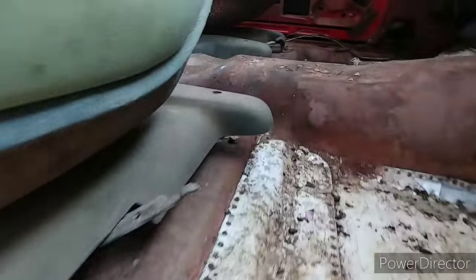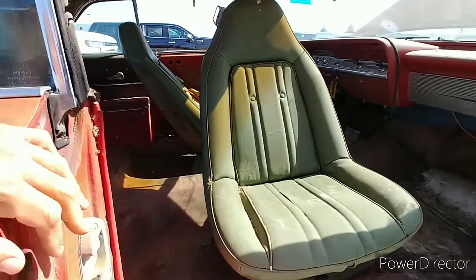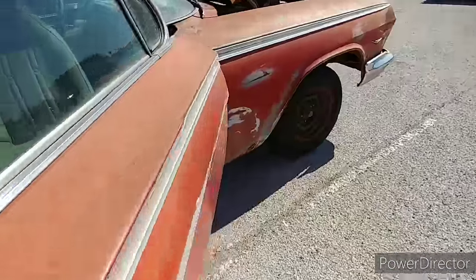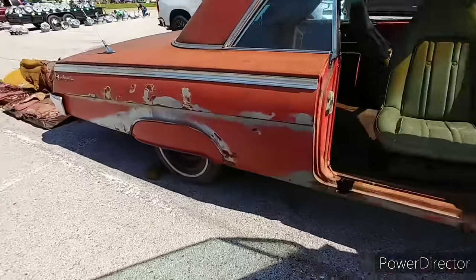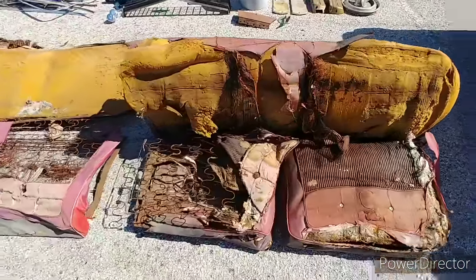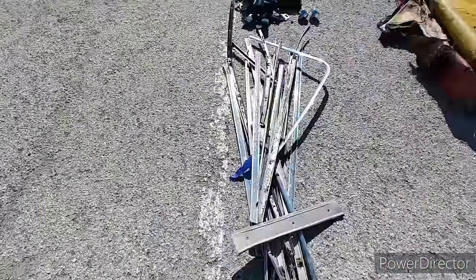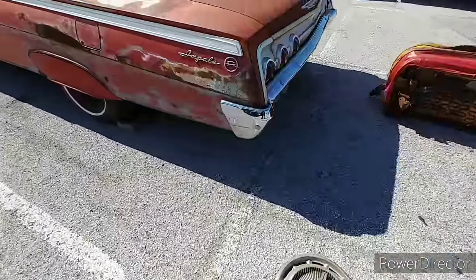They bolted on a set of these swivel buckets. I don't see the AC stuff because this is a factory AC car, if you didn't see it already. Some stuff back here, maybe it's in the trunk. There's the bench, the back seat, some new covers, trim, molding. I don't know if that... No, that's not to it.